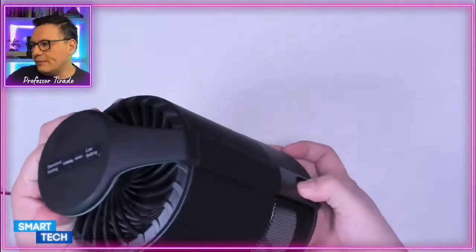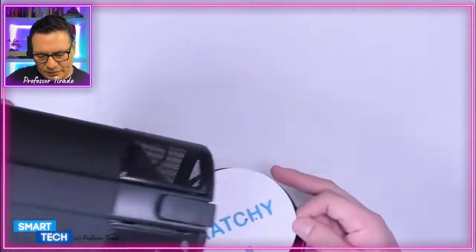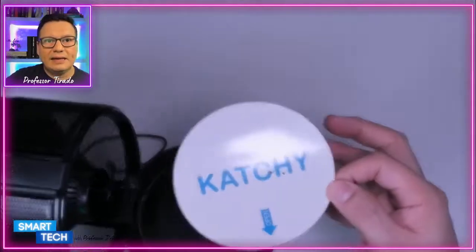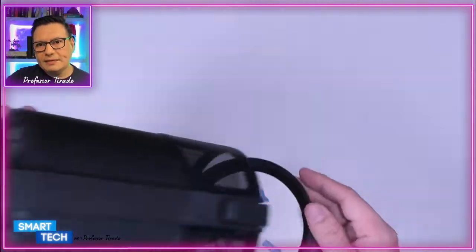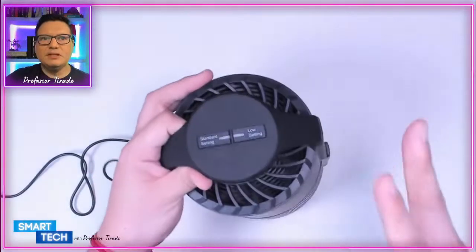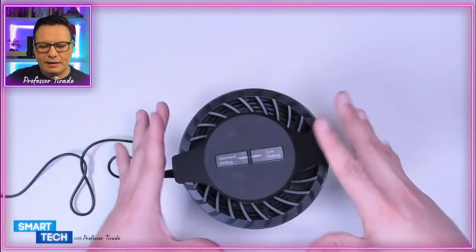So Dimples is saying fruit flies are a headache in the South. So yes, and I think because I moved it, as you can see, I got like little flies. I don't have a lot. But it picks up fruit flies. It picks up gnats. It picks up the smaller types of bugs that are out and about.